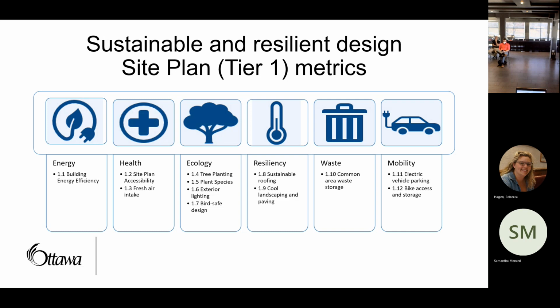So here are what the metrics are. For site plan, we have an energy performance requirement. We have 2 health-related requirements, 4 ecology requirements, 2 resiliency pieces, 1 thing relating to waste, and then 2 metrics relating to mobility. I'll go into each of these in more detail later, but it just gives you a sense of what we're covering.